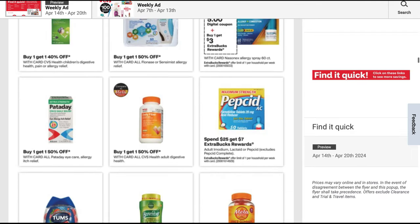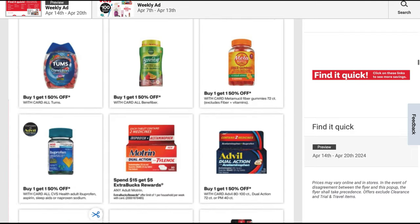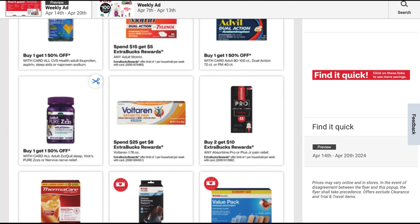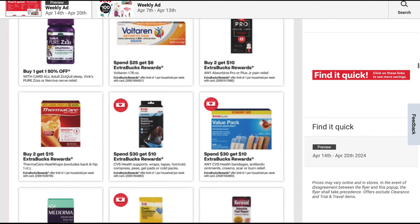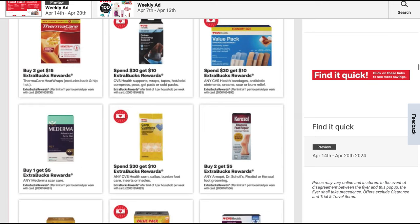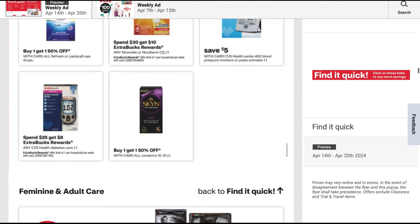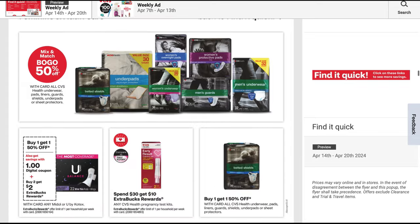Pataday, Motrin, spend $15, get $5. Buy 2, get 10 on the joint relief pain, I haven't even heard of that brand. Buy 2, get 5 on the Amopé, Dr. Scholl's, a couple of different foot grooming products. And we're going to see the feminine care deal, so here's a recap of the U by Kotex.